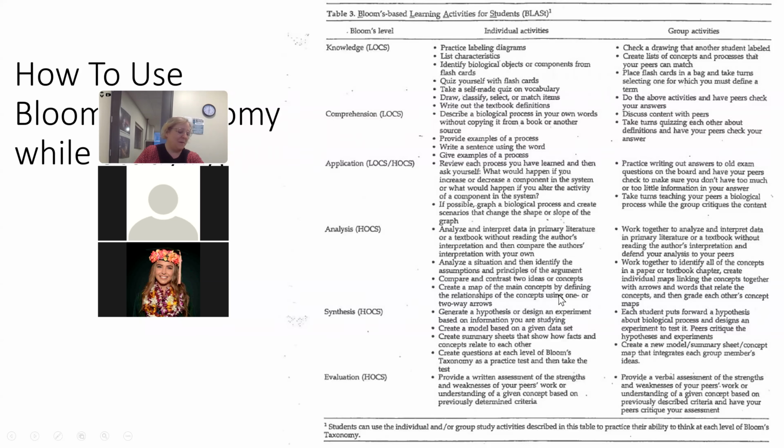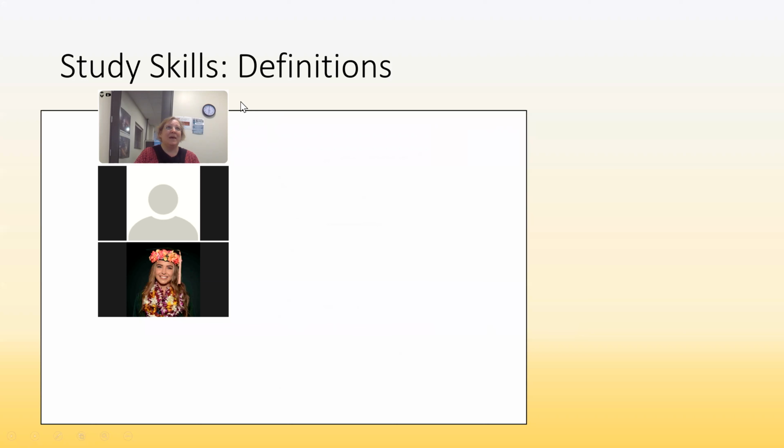Check to see how we're doing on time. Well, not too bad. Oh, I didn't put my arrows up.